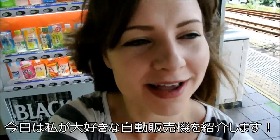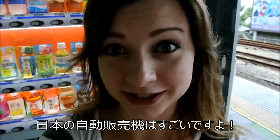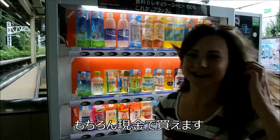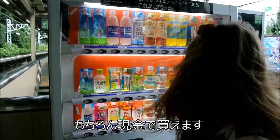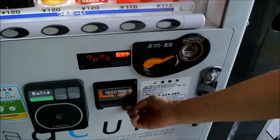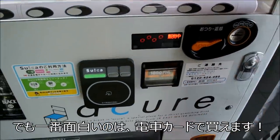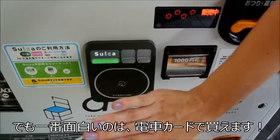Machine. Well, actually, it's just a regular vending machine for Japan, but I haven't really introduced Japanese vending machines yet, so I thought I would do that today. So, one awesome thing about Japanese vending machines is you can pay with money, coins, or bills, but the really sweet thing is if you don't happen to have any extra money, you can use your train card.